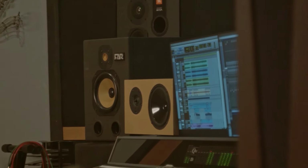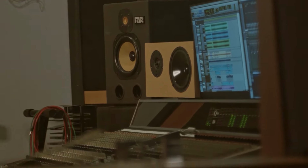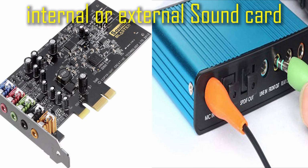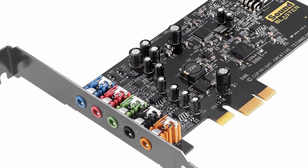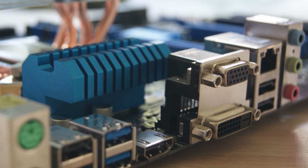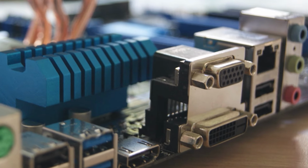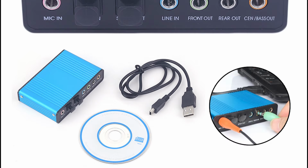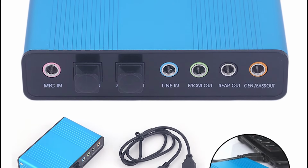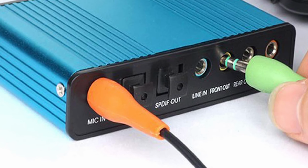As far as a dedicated sound card is concerned, it more or less speaks for itself. These sound cards can either be internal or external. An internal sound card will interface with the motherboard via the PCI Express slot like an expansion card and is normally installed next to the GPU. As far as the external sound card is concerned, these are mostly USB-based and will interface via the USB slot.